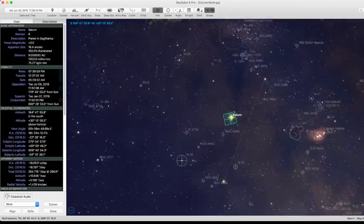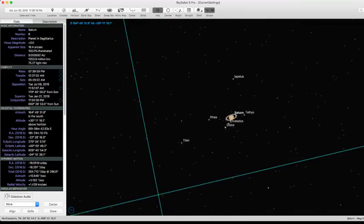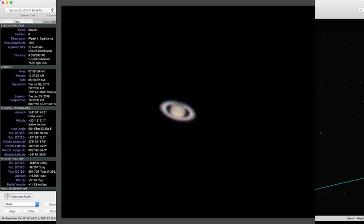Now, if you were stepping up to the eyepiece of your telescope, you would have a much better view than probably what we're getting right now. You would also probably capture at least Titan, perhaps, in the field of view. So just keep that in mind. You might be able to see some of the other moons of Saturn as well. But let me go back to our live shot here. That is Saturn.